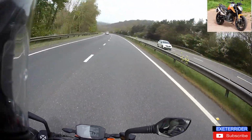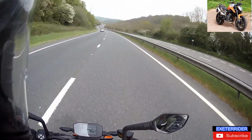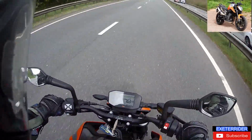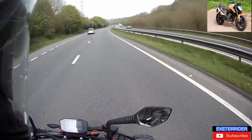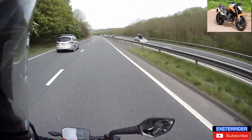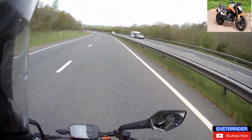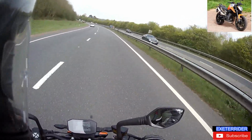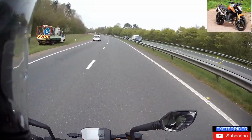This is the sort of bike that if you wanted to do 200 miles a day, then this is ideal. It would really do that quite easily without getting too fatigued about it. I can't believe how good the wind deflection is on this. It is so good. Sixth gear, 75 miles an hour, 5,000 revs. That's just perfect, isn't it?